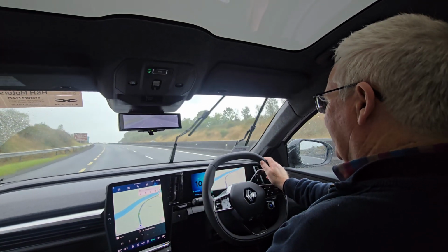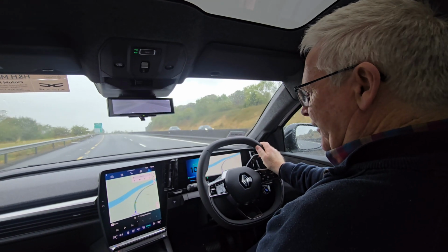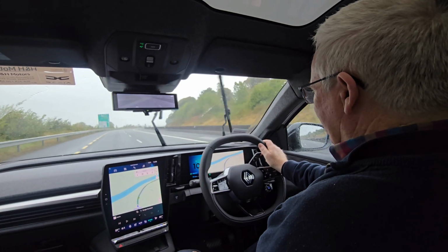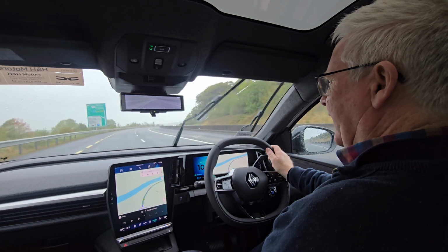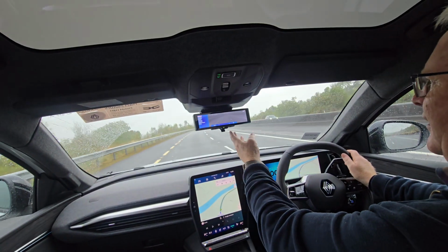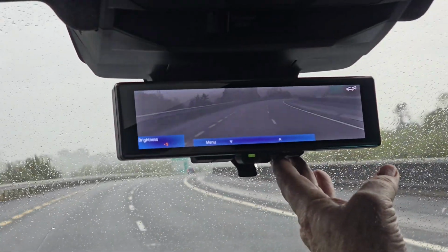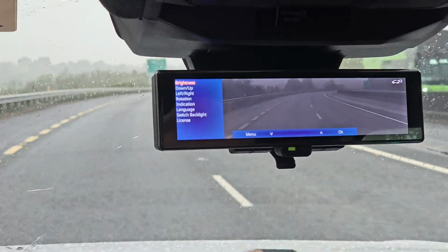Very quiet. Very little road noise. You wouldn't think there's 20-inch wheels on this. Yeah, Renault have really stepped it up the mark, I have to say. You have a menu system on this where you can adjust your brightness up or down. I like that. I like it a lot.